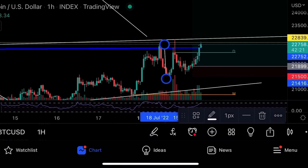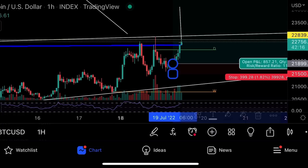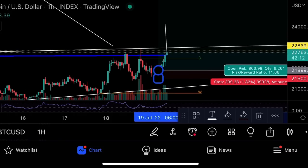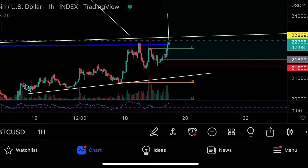Big congratulations to all of you. This will be the target, 24,000. This was the trade that I showed in my last video. Look at that. It exactly came down, activated the trade, and headed up. Now you're massively in the profits. So big congratulations to anyone that saw that last video and took that trade.